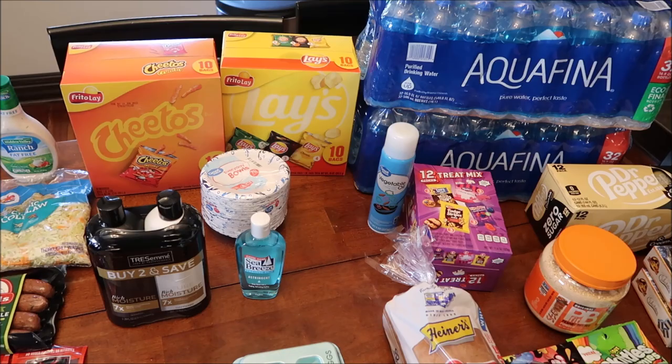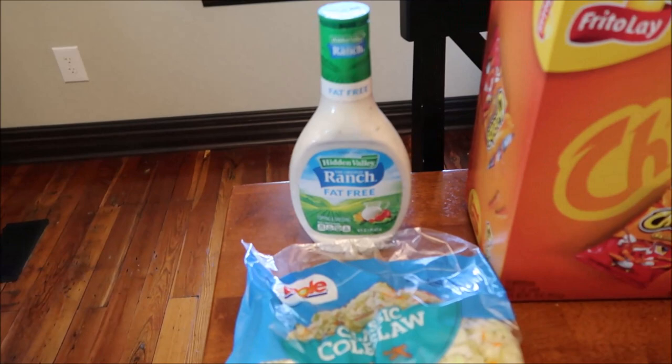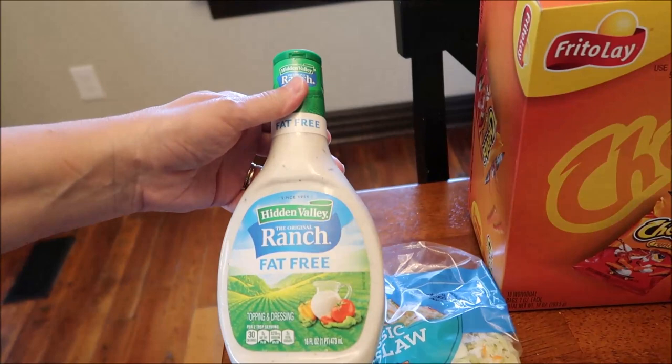This is our haul from Kroger and Walmart. So at Kroger, we spent $16.39, so not too bad. We bought the Hidden Valley Ranch, the fat-free.